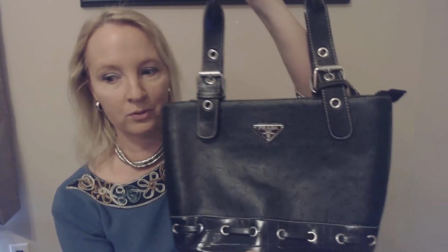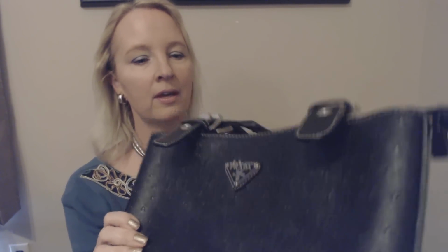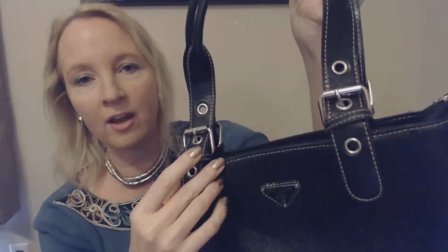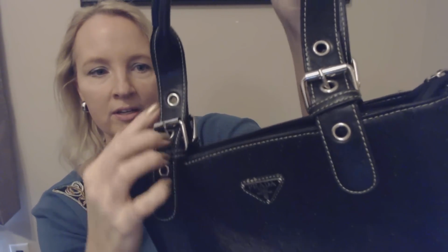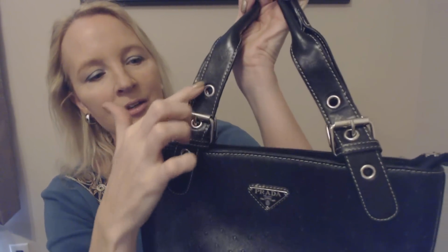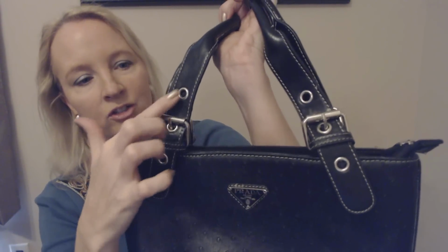Now this is the last handbag, and then I have a larger bag to show you. This one's cool too. This is a Prada bag here. And these handles are nice. One thing I like about these handles is that they are adjustable. See, it's like a belt buckle. You can adjust it a bit. You can't adjust it a lot, but you can make it a little bit longer or a little bit shorter. We have 3 selections here for the length of the handles.